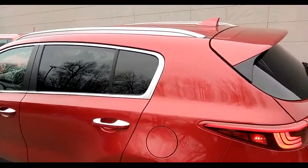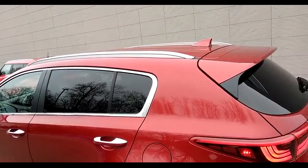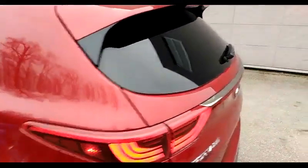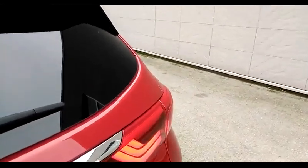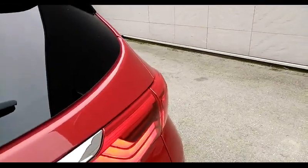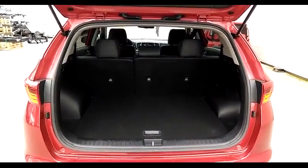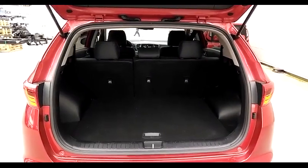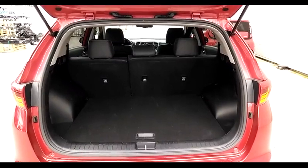The car also comes with roof rails, so if you want to attach one of those Thule boxes or some kind of a device to hold your skis up there, it would work very well. And in the rear, plenty of room for suitcases. And of course, if you fold those seats down, then you have even more room for carrying stuff, should you have a lot of things to carry around.